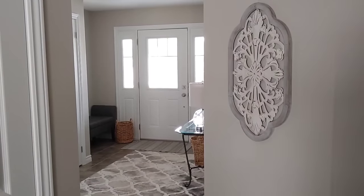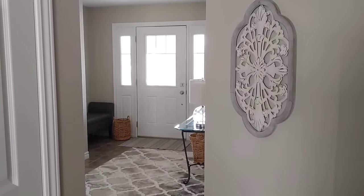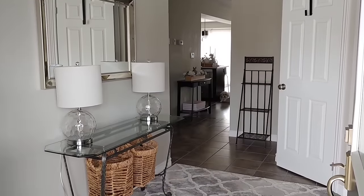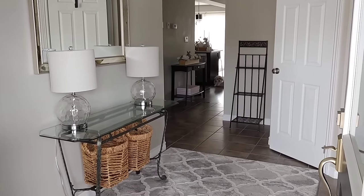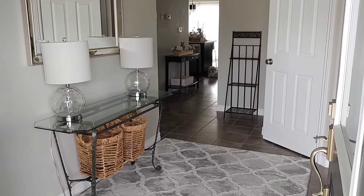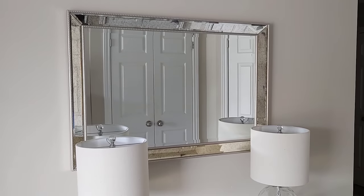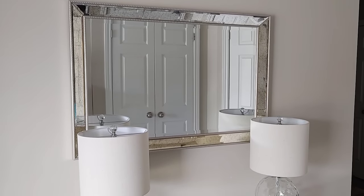So I've removed all of my winter decor from my entryway and gave it a really good clean, and I'm excited to add all the spring and Easter touches. The entryway is nice and bright and airy, which I absolutely love, and it was definitely one of the selling points for us. But I have this gorgeous mirror here.